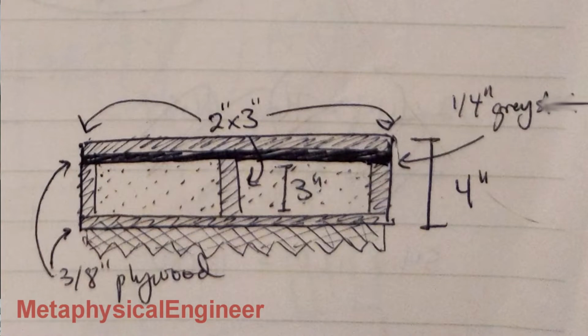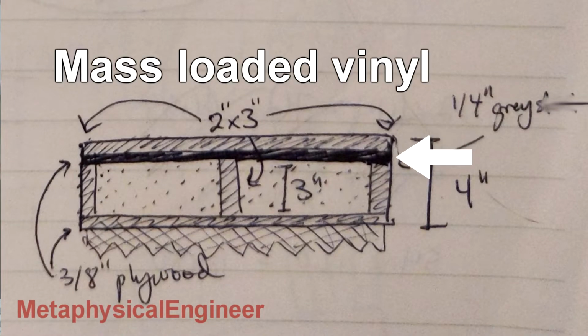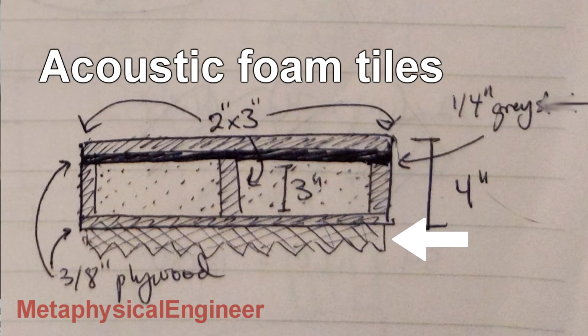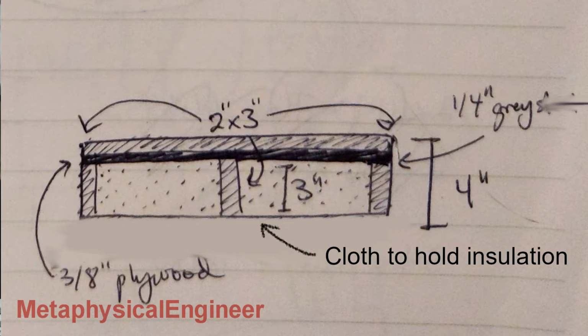In the original plan, the outer layer of the wall would be thin plywood, followed by sheets of sound-blocking mass-loaded vinyl, followed by acoustic insulation, contained by more plywood on the inside, with acoustic tiles to control reverb on the innermost surface. This quickly changed in favor of a cloth inner layer, using the insulation itself to handle most of the reverb with fewer acoustic tiles.